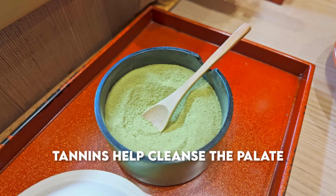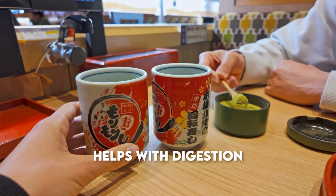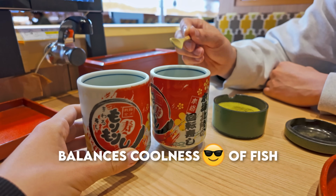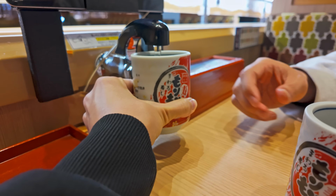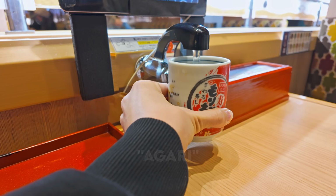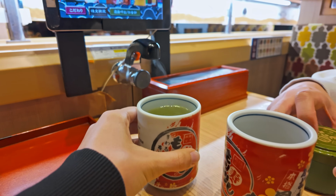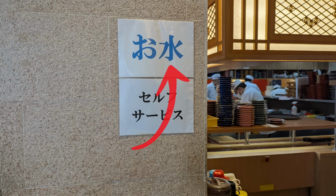The tannins in green tea are said to help cleanse your palate, washing away some of the oils from fish. It's said to help with digestion, and it also balances the coolness of the fish, as well as having mild antibacterial properties. So most sushi restaurants will serve what's called agari, which is a strong green tea, kind of like sencha or bancha. But some places will serve other teas like genmaicha or hojicha for a nuttier flavor. And if you really just want water, you're usually gonna have to get up and go to the self-service water area, which is usually labeled with either water or a character that looks like this.